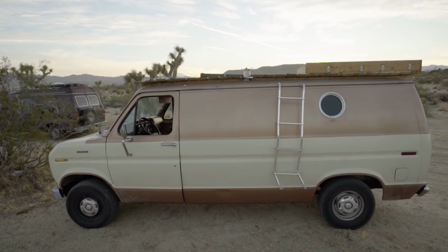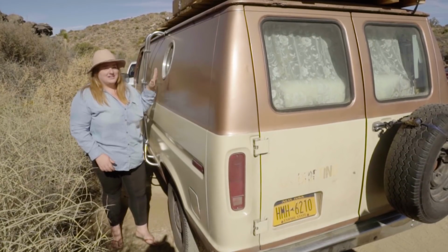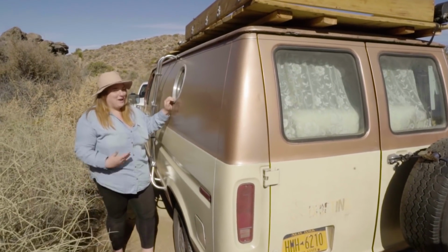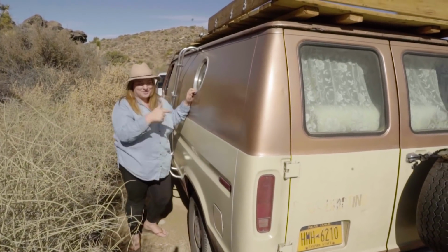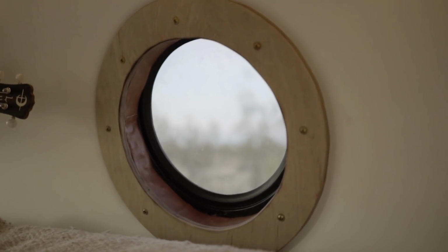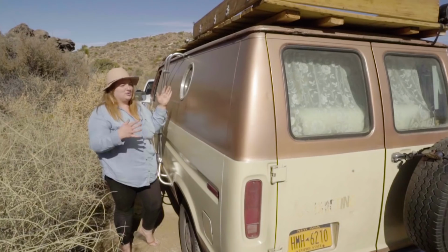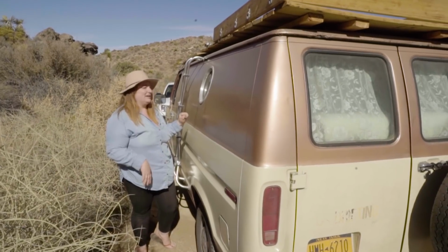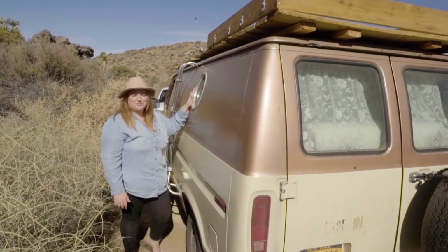So I was dead set on doing a porthole window. We just got this one off of Amazon, and we actually intentionally installed it backwards. The porthole is supposed to have the black on the outside and the silver on the inside, but we have kind of a gold thing going on the inside. So silver it was. We just made sure that it was super duper waterproof. We tested it like 18 times to make sure, but we love it. We think it's a super fun little thing.